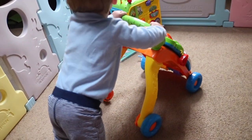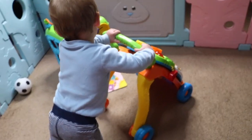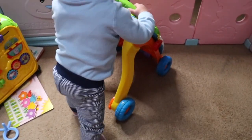I really like this one for a couple of reasons. First, it's really easy for him to use to pull himself up on. There are 2 settings on the wheels. So one setting makes the wheels a little bit harder for him to move, so when he's just standing at it and getting used to it, I had it on that. But then when he was actually trying to start taking steps, I turned that lock or whatever it was off, so now it's really easy for him to push.